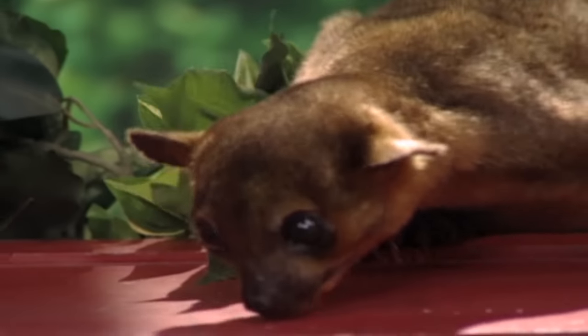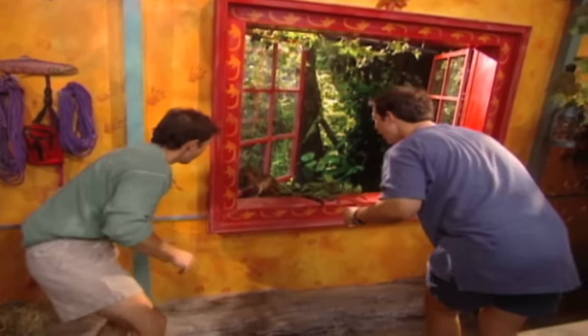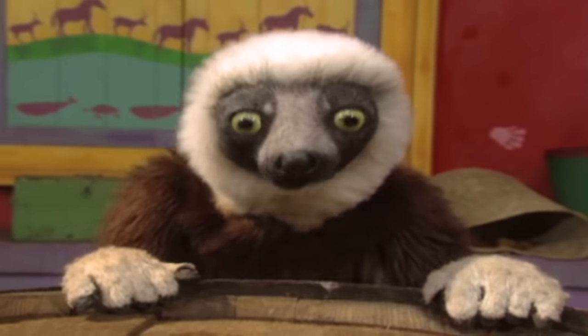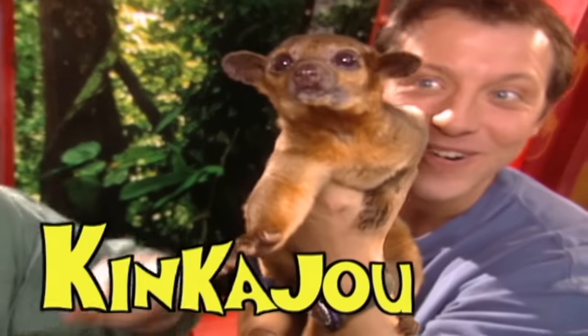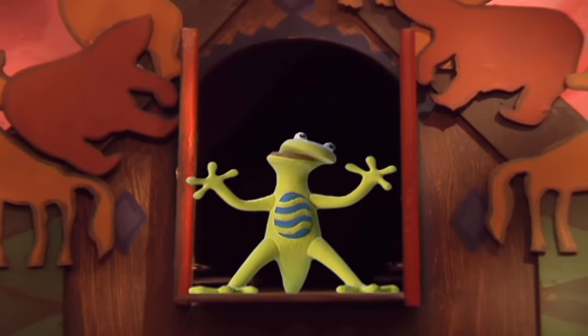All right, let's review. Long climbing claws. Grabby tail. Big eyes. I know who the mystery animal is. Do you? Kinkajou! Kratt's cracked the animal mystery again. It's a kinkajou! Yay, the mystery animal is here.